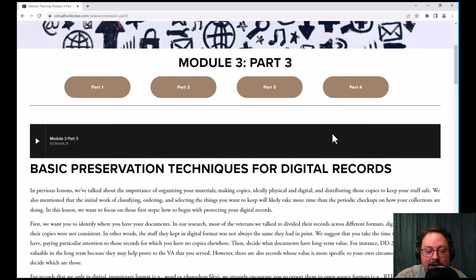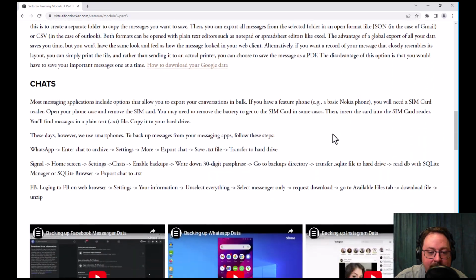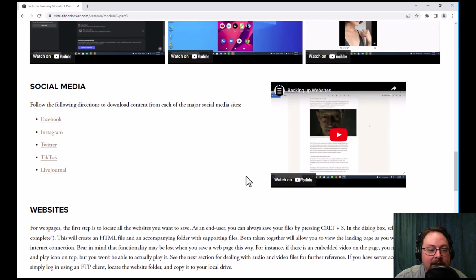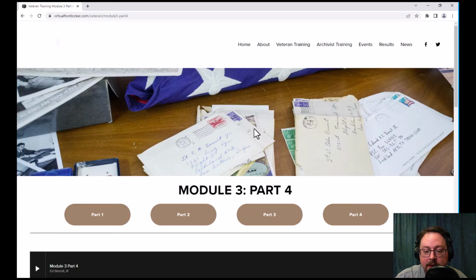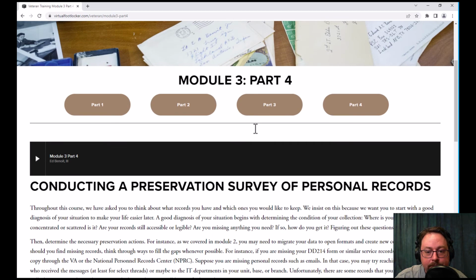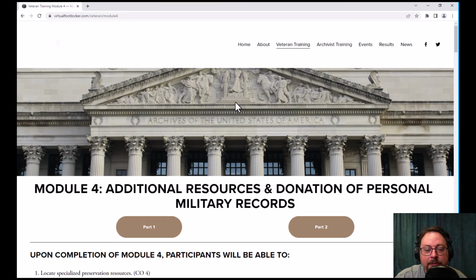In part 3, we focus on preservation techniques for digital records in general, and then again, format specific, including a lot of videos: how to back up Facebook Messenger, WhatsApp, Instagram, as well as websites. We provide links on how to download content from each of the major social media sites, as well as discussing audio and video. The final part of Module 3 discusses conducting a preservation survey of personal records and why that is important. Yet again, at the end of this module, veterans can test their knowledge before moving on to the final module.